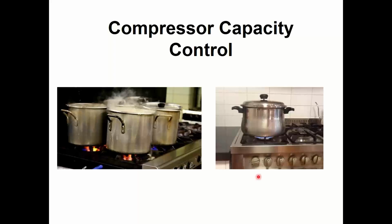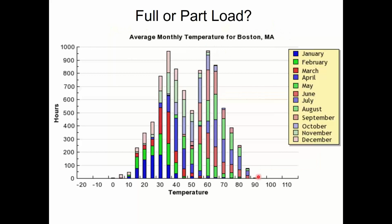It sounds kind of obvious, but historically most systems only have 1 stage of cooling, especially small systems, and it's just on or off. Or maybe they have 2 stages, and it's just stage 1 on, 5 tons. Stage 2 on, 10 tons. That's it. Nothing in between. So we're going to try to find ways to get that in between.